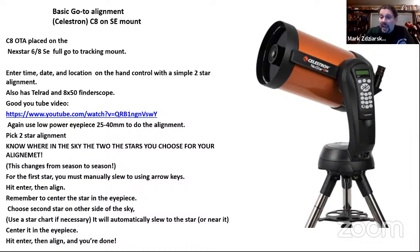And then the telescope will ask you to choose a second star. You'll want to choose a second star probably on the other side of the sky from the first star, so it can build a nice, even model of the sky. Once it knows you centered a second star, it aligns its internal model with the sky at that time. So at that point, you can go to all these other objects automatically without knowing where they are. Eventually you do want to learn where these objects are, but this will at least get you there, especially if you're in a light polluted suburb, without having to fight the light pollution.